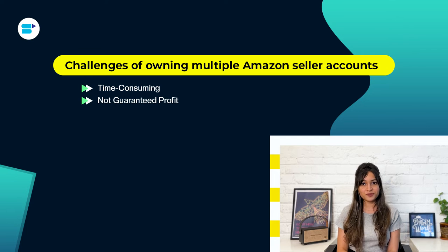Not guaranteed profit. Simply having multiple Amazon storefronts doesn't automatically translate to increased profits. If owning multiple accounts isn't necessary or doesn't align with your business operations, it may become a liability rather than a source of profit. There's a risk of incurring losses due to insufficient time for monitoring or making poor decisions. Splitting your time between multiple seller accounts could also negatively impact some of them, leading to neglect and ultimately the need to close an account.